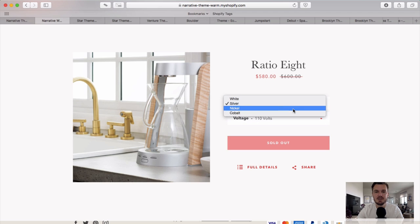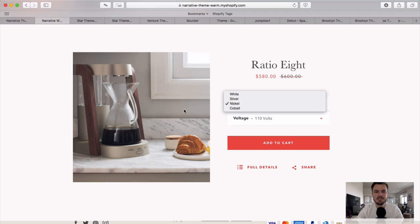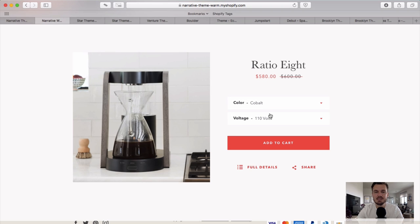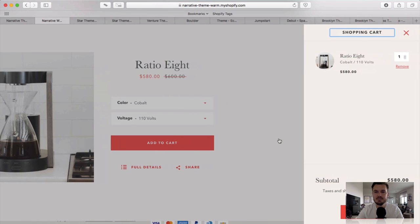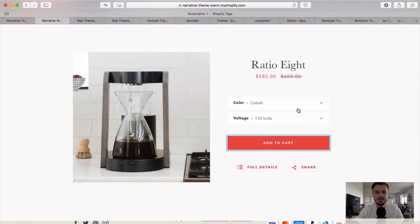And as we change these variables, you can see that the image on the left here, and of course the pricing and stuff, changes as well. You can also change the voltage. Then let's add this to cart and see what happens. It allows you to view the cart, and we have a slide out cart on this theme here. We can close that and scroll down.